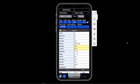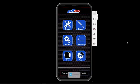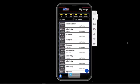That's a handy tool to be able to do your wing angles and everything and save them right there, not have to have another tool in your hand. So that's really cool. I'll go back to the setup. Oh, I went back one too far. To the setup main screen, and you'll see now that we've kind of changed the layout to make it a little cleaner and easier to read.